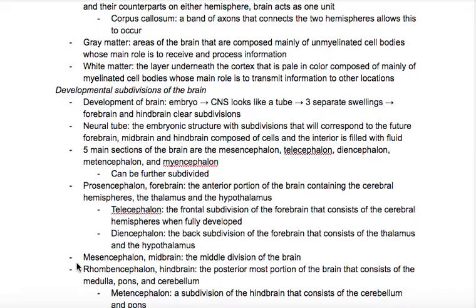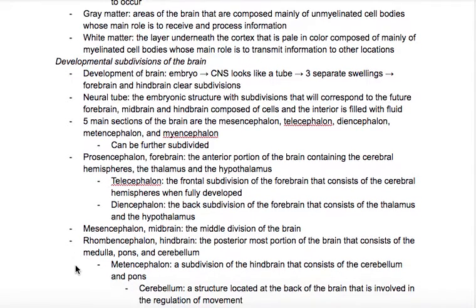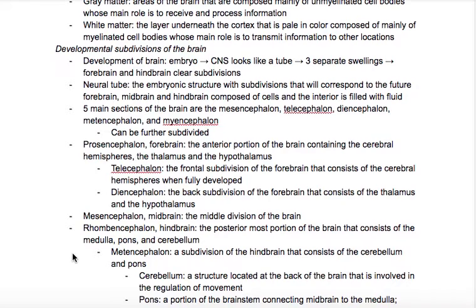Following is the mesencephalon, which is the midbrain, just the middle division of the brain. There's not a whole lot that can be specifically characterized within the midbrain. So this in itself is a major section of the brain that can be further subdivided. The rhombencephalon, or hindbrain, is defined as the posterior-most portion of the brain that consists of the medulla, pons, and cerebellum.